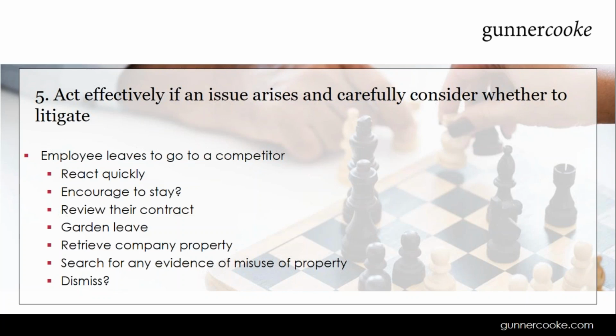So if you do find evidence of competitive activities, the first reaction might well be to dismiss the employee without notice for gross misconduct. I think you do need to carefully consider if this is your best option. For one reason, once the employment has ended, your employee owes you fewer obligations and they are more difficult to enforce. A better, albeit more costly option would be to put the employee on garden leave. When I say more costly, it'd be more costly in the short term, but in the longer term, it may well be less costly than trying to enforce the restrictions.